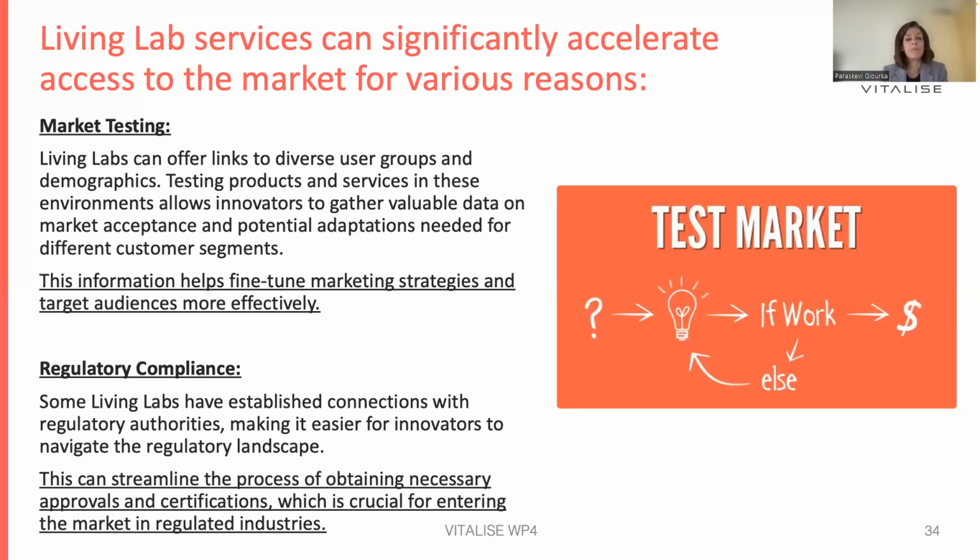In addition, there are living labs that have also established connections with regulatory authorities, and these connections help innovators to more easily navigate the regulatory landscape. This means that they have some assistance in the process of obtaining the necessary approvals or certifications that might be required. Sometimes they are compulsory in entering specific markets which are heavily regulated, such as the health tech market and other markets.